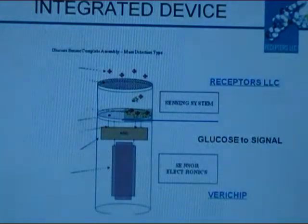So again, the key components, the bioisolation part, the signaling agent part, as we call it, is a competitive closed cycle interaction, and then our selective binding system. And these two work together. This bioisolation prevents fouling materials from getting into the signaling device, but also it prevents any of the materials from getting out. So it becomes closed cycle. It's able to cycle again and again and again, and becomes a long-term solution for the diabetic.